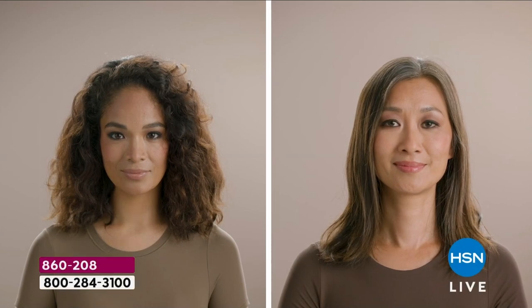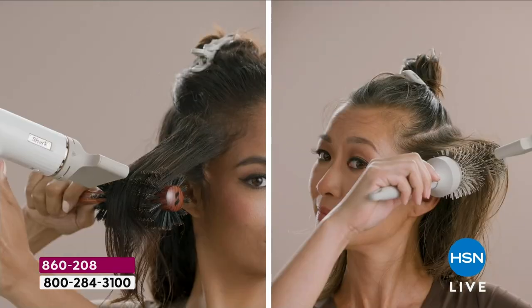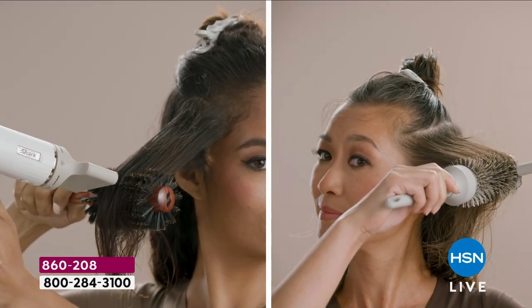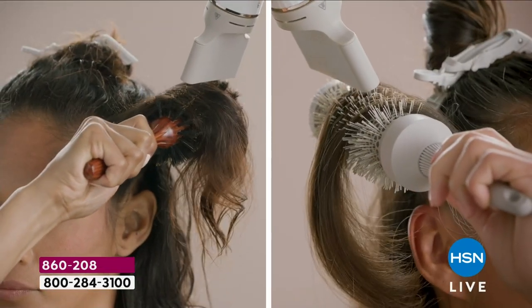You know, we're showing you these videos, and what are we looking at here, Antonia? Same thing, we're looking at that turbo concentrator, and again, she's able to twist and turn it so that it can always be parallel with whatever brush that you're using.